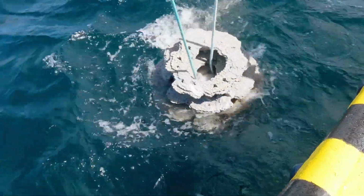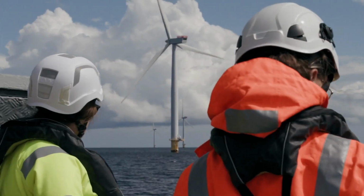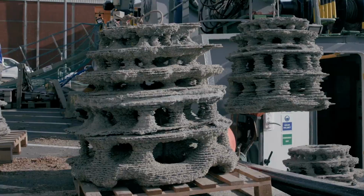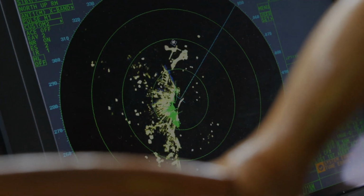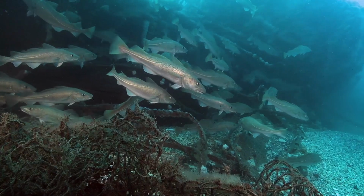The most important action we can take is to transition to green energy. As we do that, we have to take the opportunity to leave nature in a better shape than it is today. Ørsted and WWF Denmark, we are together installing 3D-printed reefs in the Kattegat and North Sea, which is experiencing historically low cod population. The cod is a really important fish in the top of the food chain in Danish marine ecosystems.